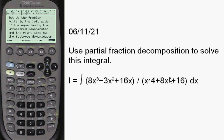You can read this, but you multiply both sides of the equation. The left side of the equation here, we're going to put in being this whole integral here, and then of course the right side of the equation is going to be where we change it to the partial fractions, which is ax plus b, or whatever the factored denominator tells us or makes us do. And of course, if you did this in a test, you're supposed to remember all that. You're supposed to memorize that, nonsense.